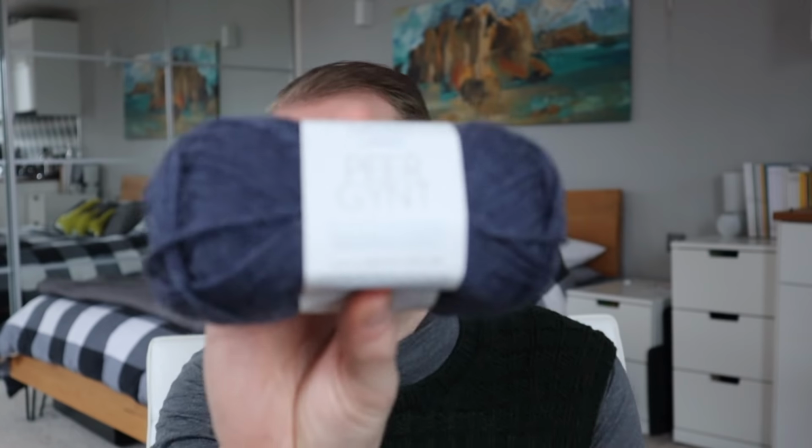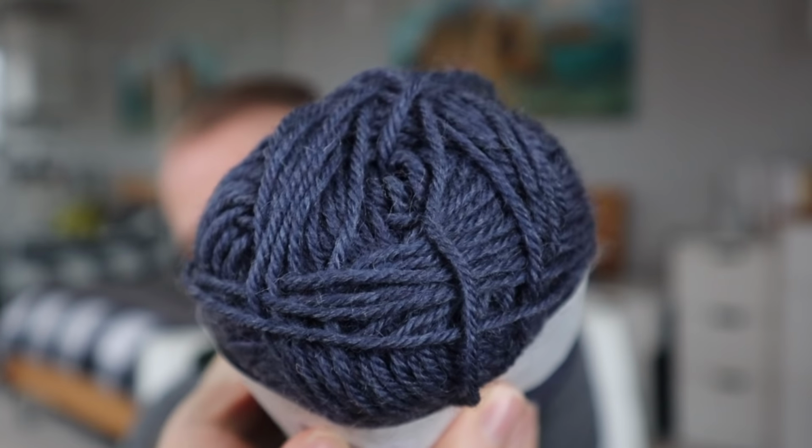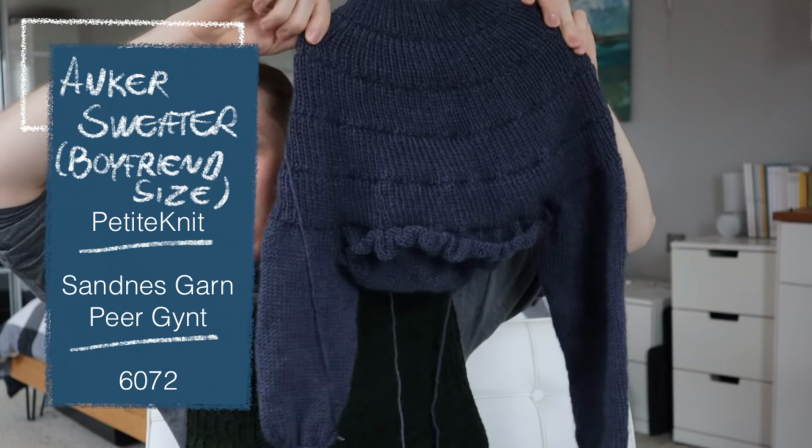So again, if you're a long-term watcher, you might be able to guess what I'm making, because I've made it before. This one, I am knitting out of this, which is Sandnes Garn Pure Eco Wool. And it is a wonderful color. It's like an indigo, gray, denim kind of color. It is color number 6072. And I've used this yarn before for my Anker sweater, which was in a lovely mustard color. And I am making another one. So here we go. Here's my second Anker sweater.